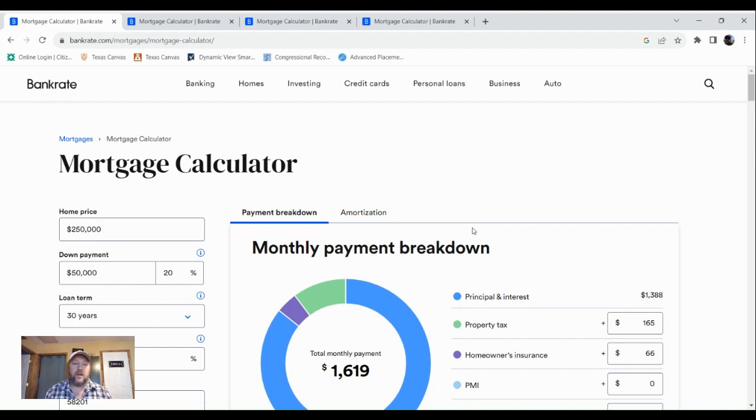So, for all of our examples, we're going to assume a purchase price of $250,000. And in some parts of the country, that's going to get you basically nothing or something really, really horrible. And in other parts of the country, that'll get you something fairly good. We're going to assume that you got a 20% down payment, so you're going to be borrowing $200,000.